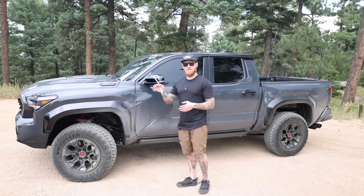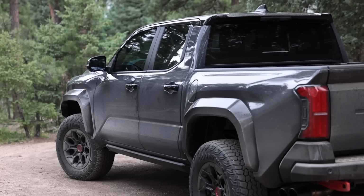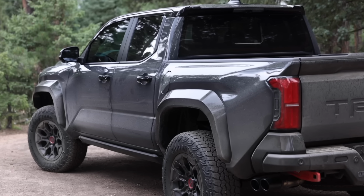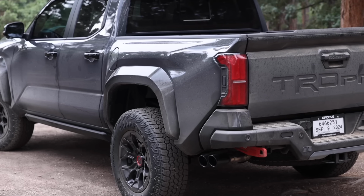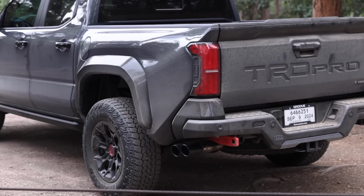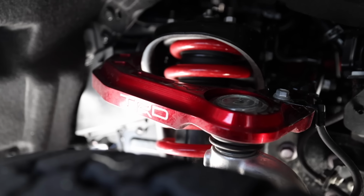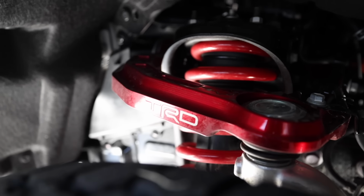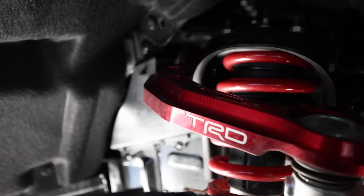Now, some other things that they didn't really mention on this sheet, but when it comes to the TRD Pro, we do have some wider fenders here, which is going to allow me to run a bigger offset, a wider tire without completely destroying the paint on the sides. Underneath here, when we look at the suspension, we do have a billet upper control arm. There are actually little Easter eggs stamped on there too because of where some of these parts and the truck itself is manufactured, and you can find those all over the truck as well.